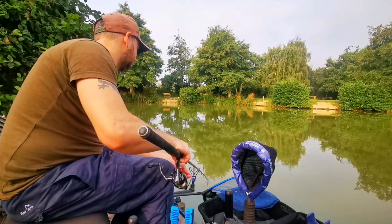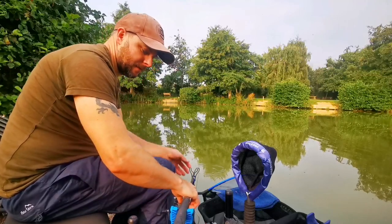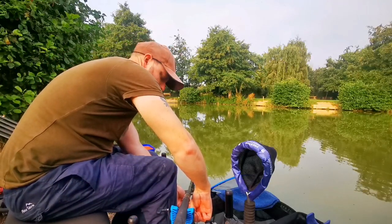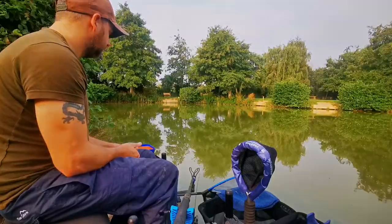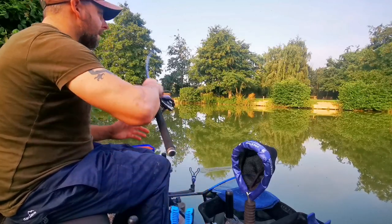I'm going to start on the rod today because I know a lot of people that fish a lake fish with a rod, so I'm just going to show a few tactics of how to catch on the feeder rod. So I'm using a little Preston ICS method feeder with micros, and then just a little yellow wafter.